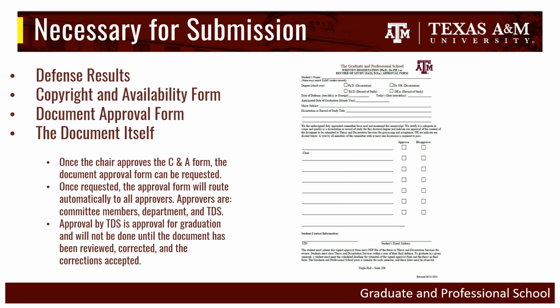Defense results are submitted by your department. You, as the student, do not encounter this form. This is one of the 2 required forms from your defense. The second is the written dissertation or thesis approval form. However, you cannot request this form until you have requested the copyright and availability or C&A form. Once the chair of your committee has approved the requested embargo on the C&A form, you can request the approval form. Like the C&A form, this is done in ARCs.